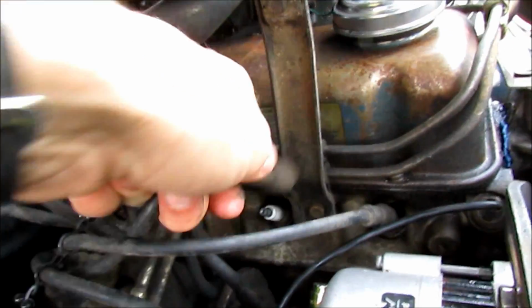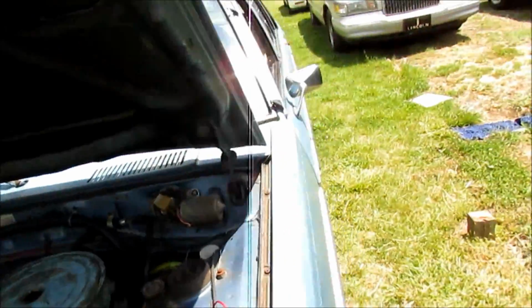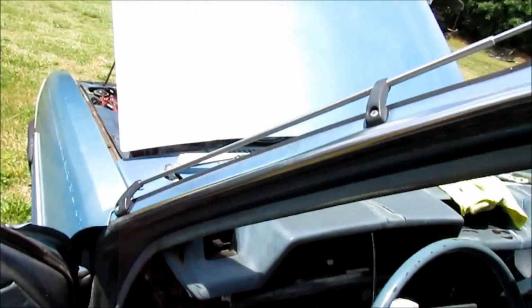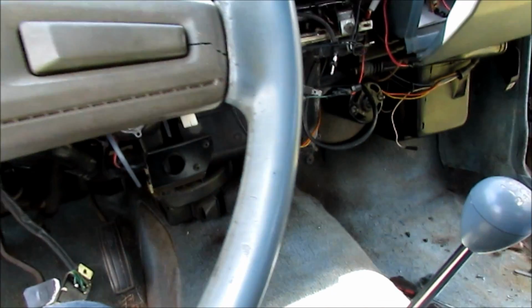So we're gonna put some new, not rusty plugs and some new, not broken wires on it, and see if that helps our skipping problem. We've also got all the pieces to put the exhaust back on. David went and hooked us up, got us a bunch of flex pipe and a muffler. So before we leave, let's see if it'll cold start. I know it's like 90 degrees out here, but it's still considered a cold start.